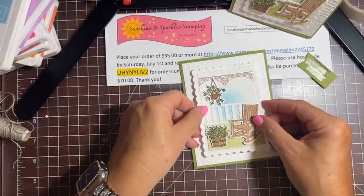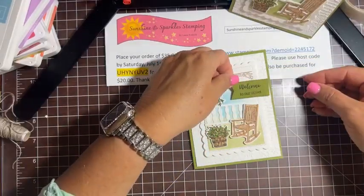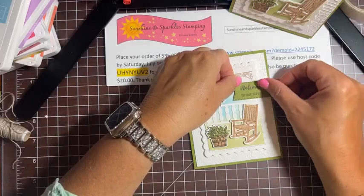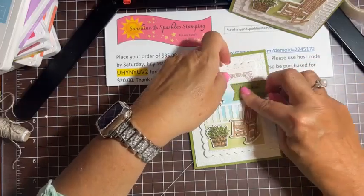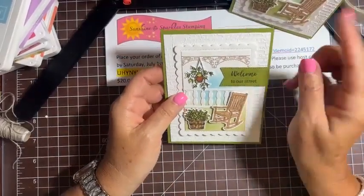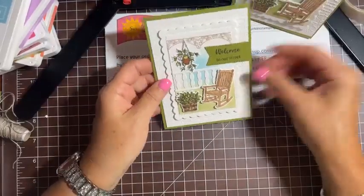All right, here we go, right in the middle. And then we can kind of put this to line up with the green edge on the other side, right about there. And I think that'd be a really fun card for a new neighbor. Nobody's bought the house next door yet, so this would be a nice card to bring over there when somebody buys the house next door.